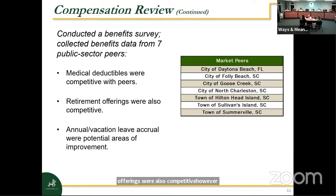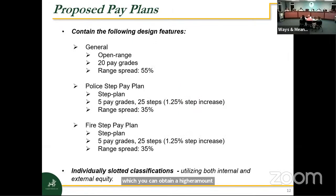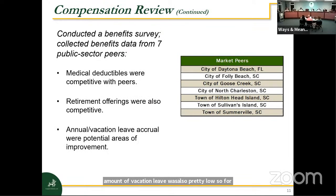However, an area of improvement was the annual vacation leave accrual rates. We noticed that the rates were pretty low overall, and the rate at which you can obtain a higher amount of vacation leave was also pretty low. For instance, in some municipalities, you can start earning quite a bit of leave in as little as 5 or 10 years. That was not necessarily the case when we were comparing Isle of Palms. So that stood out as an area of improvement, if there's something that council would be amenable to.